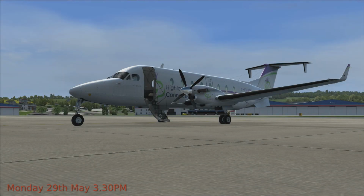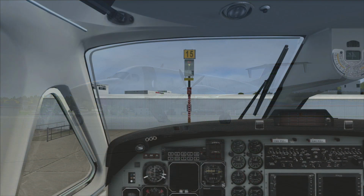Hello, Captain Tappers here, and a very warm welcome to this Monday afternoon flight from Aberdeen, that's EGPD, to Glasgow, EGPF, for leg 5 of our UK tour. I've already done the walk around, so it's now time to get on board.